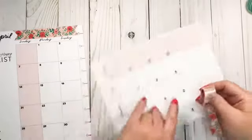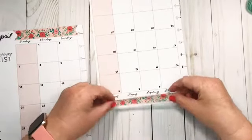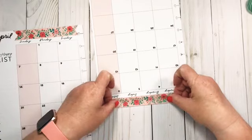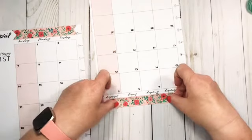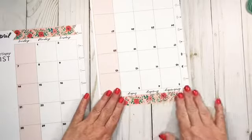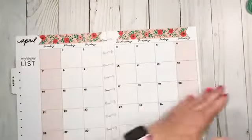So I did decide I'm not going to use the stripe for the time being. I'm just going to use the floral for the time being. And the thing that I liked about this washi is that it matches that peach color. I don't really like that it's going down into the days of the week, but it's not going to break my heart or anything.